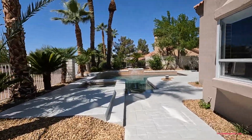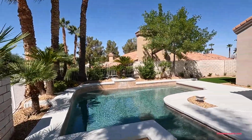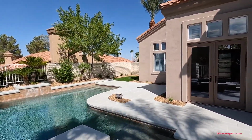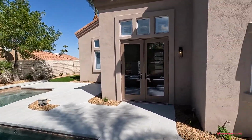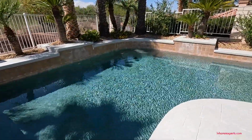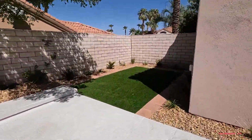We got 3/4 rock. Cooling deck has been painted. Beautiful pool here. The lot size on this one, let's see what it says here. Lot size, 8,276 square feet. We do have a Pebble Tech pool. Looks like we have some lights in the pool too as well. I love the way that this pool is shaped.